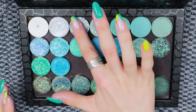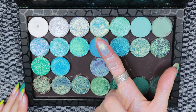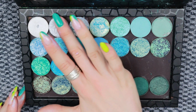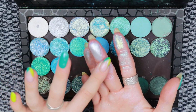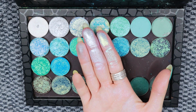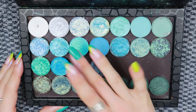This shade is calling out to me too. This is like a bright blue to yellow. Do I want that? This is a classic KKW Glass. Like that on a cool smoky eye. Yeah, all the way. Is it top 6 worthy though? I don't know. This shade as well, Glass Slipper.